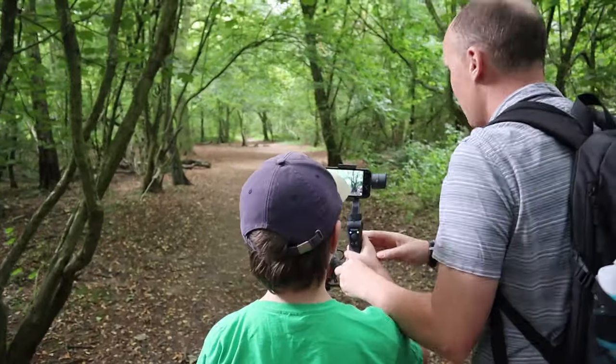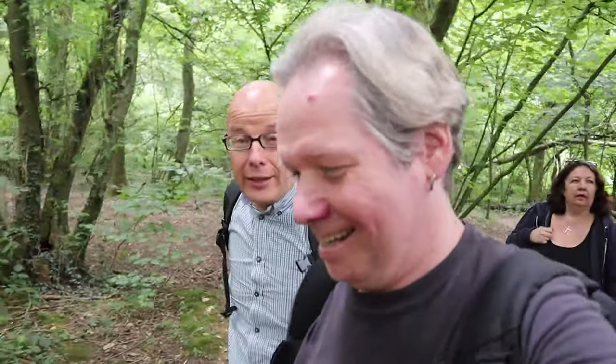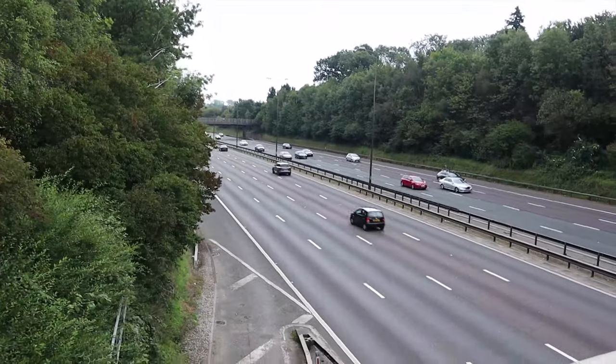Okay. So we're walking through the M25, aren't we? And then we're going to head up towards Reigate Hill, apparently. I don't know. I just turn up, bring my microphone, pretend I know what I'm doing, and then leg it. Before they find out.